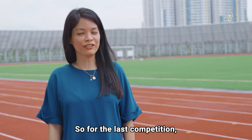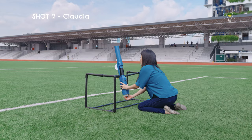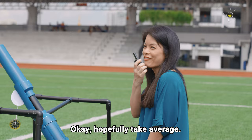So for the last competition, we were just given the angle, and that actually simplified a lot of things. I didn't have to calculate what angle I had to use myself. 3, 2, 1, fire. Hello, Captain. Now you're 25 meters after the line. Okay, hopefully take average. And launch.